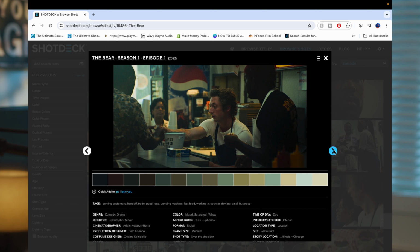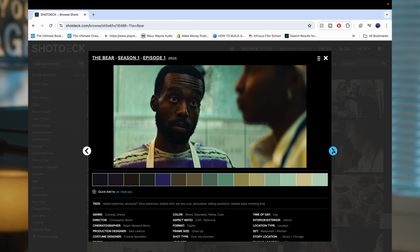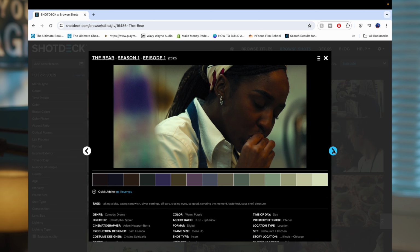Like right now, I think they even changed the type of lenses that they were using, because the colors have brightened up. There's more texture to the film, more quality to it.